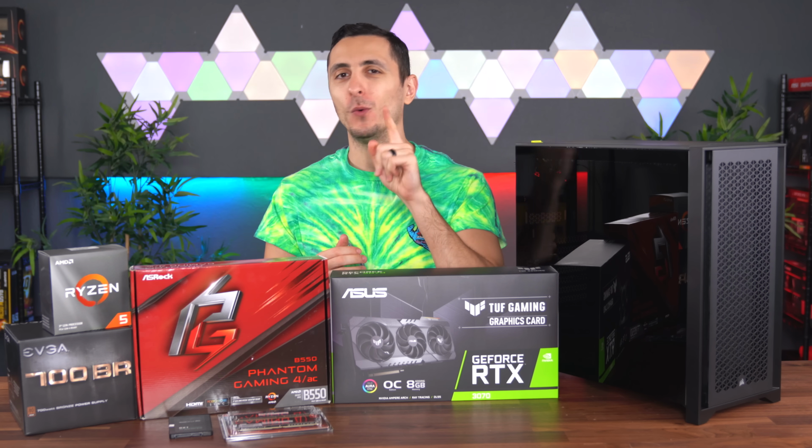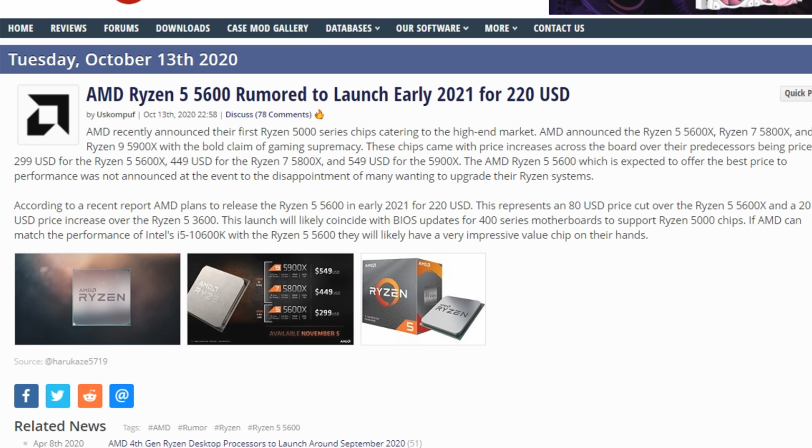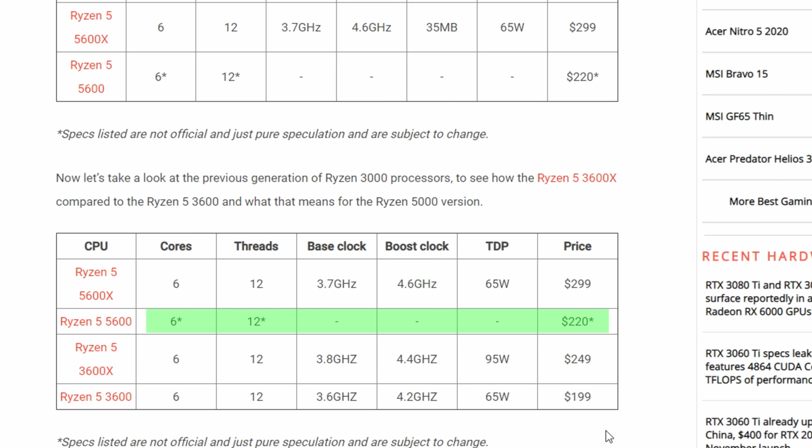Number two, you don't want to buy the Ryzen 5 5600X. You want to buy the Ryzen 5 5600 Non-X, which is rumored to be released in January 2021. The Non-X version is going to go for around $220. That is a much better deal because you're not only getting a faster processor, but it's only going to cost $20 more than the current 3600.